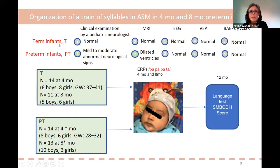For the term infants, clinical examination by a pediatric neurologist was normal, and for the preterm infants, it presented mild to moderate abnormal neurological signs. MRI was normal for term infants, and MRI for preterm infants presented dilated ventricles. Clinical EEG was normal. Vision and audition were normal in both groups.